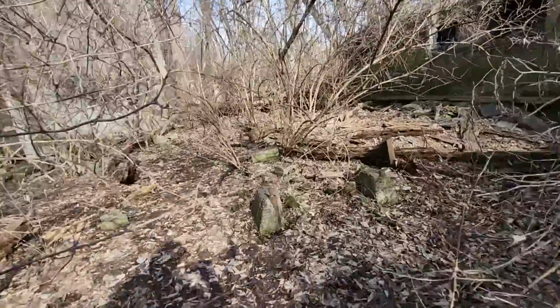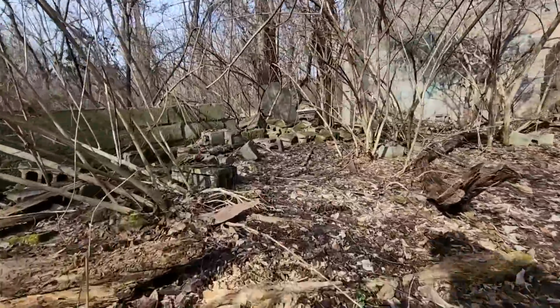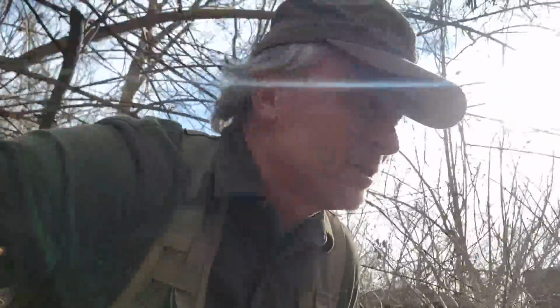Alright, let's get out of here. Mike should be down by the tracks here by now. We'll see in a little bit. We're going to do some more detecting once we get out of this mess. If we do. Wish me luck.